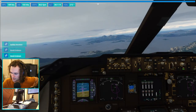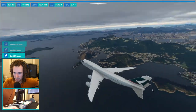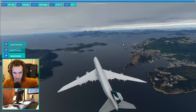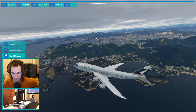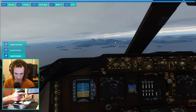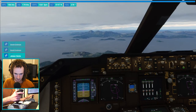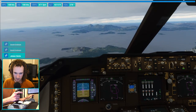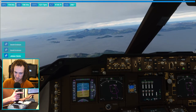Approach from the seaside towards land. Yeah, that is where I'm aiming for. I'm going to try and come in from here, which is obviously the sea, and then come in to the left of this big tower and then to the right. And I am suddenly climbing. I keep forgetting to trim this thing out. I'm too used to flying the A320.